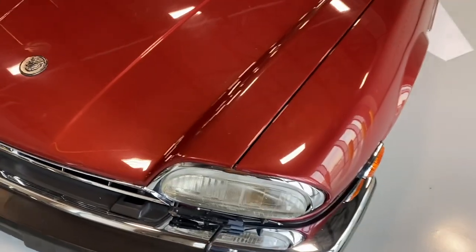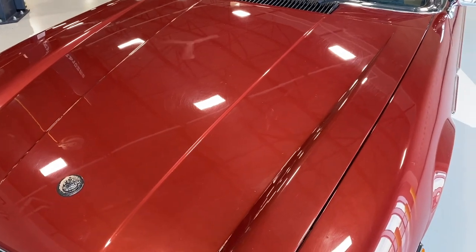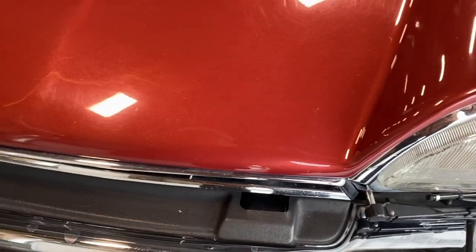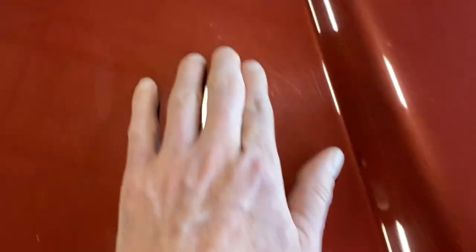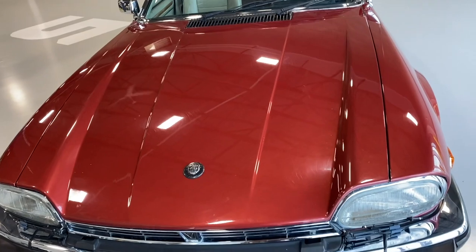Under these fluorescent lights, it shows everything. But if you wanted to bring that up a little bit, you could treat it to a cut polish. But the car looks very good. As far as stone chips, there really isn't much at all on this car. You can't even really see it, a couple of little chips here and there. Not very many of them, especially considering it's 35-year-old paint. Okay, so that is the bonnet.